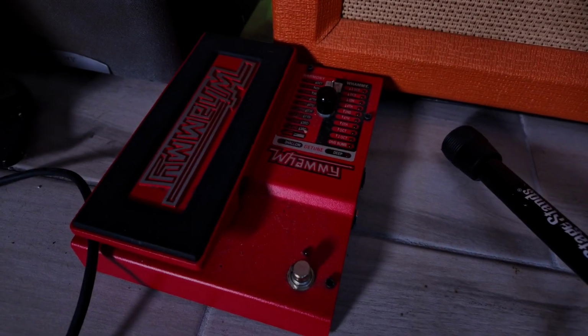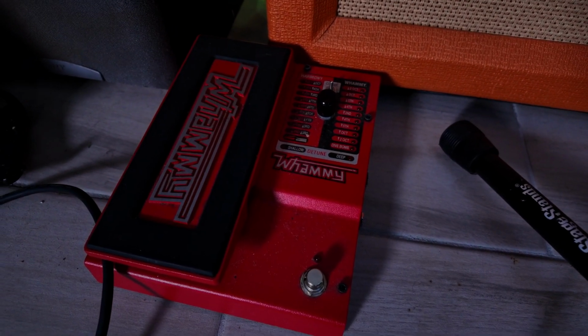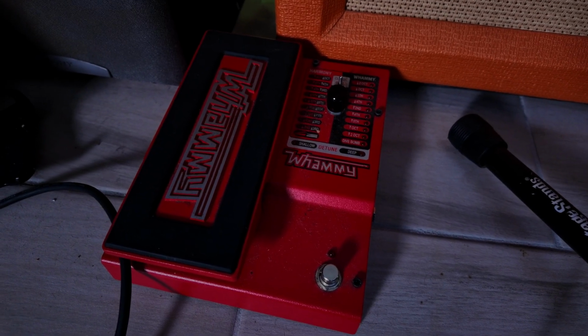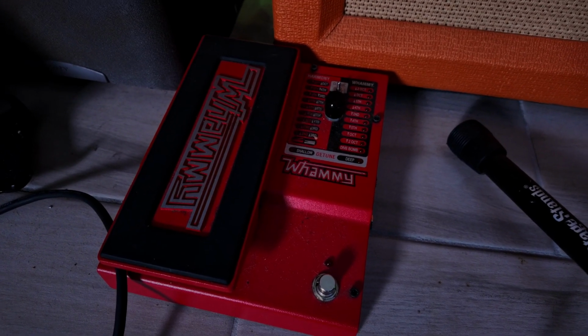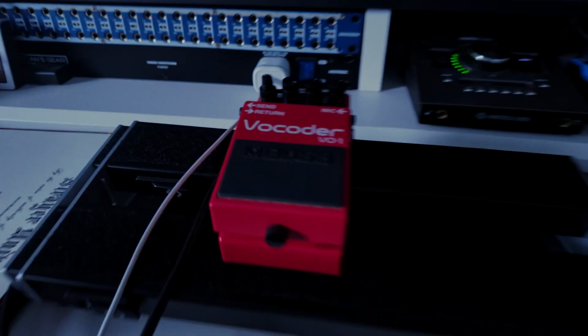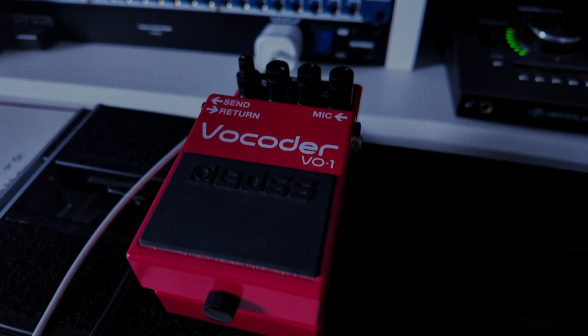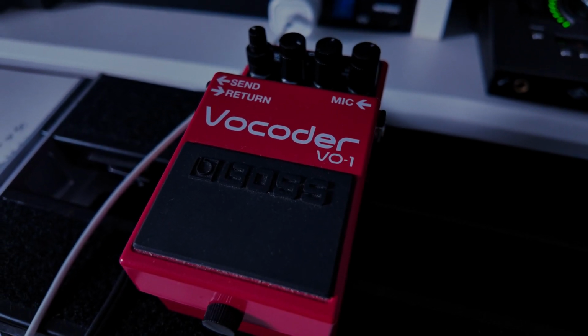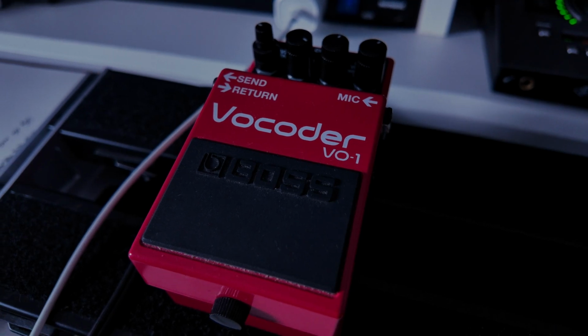My all-time favorite pedal is the Digitech Whammy. I actually use this thing way too much, so much so to the point where my band was like, dude, can you stop using that pedal so much, because you're kind of killing it with that pedal. Recently, in one of my latest videos, I did a video on the Boss vocoder, which I think I'm actually going to keep because it's like a talk box and a vocoder in one.